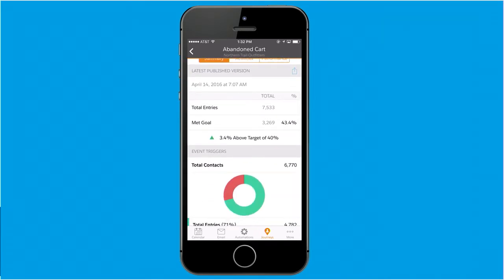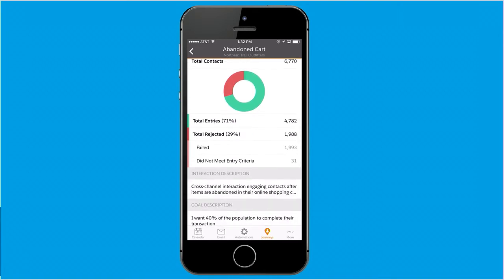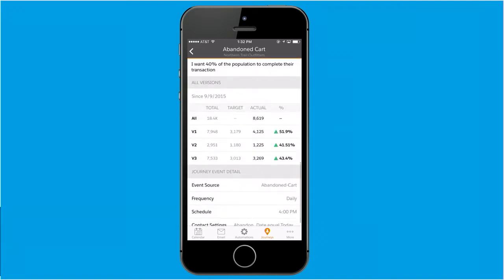So in this case, I can see, for this specific version, I've got 7,500 population that's entered. I can look at the actual performance of what those metrics look like. And I can also see version-related information. So I've got version 1, 2, 3. I can see how this performance is changing. Is it getting better? Is it getting worse? What do I need to change?